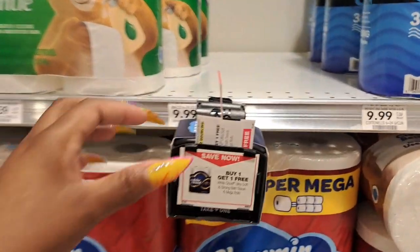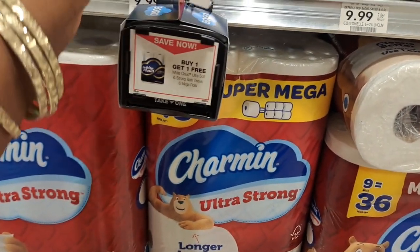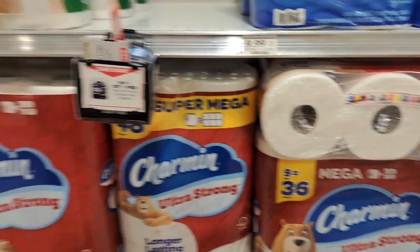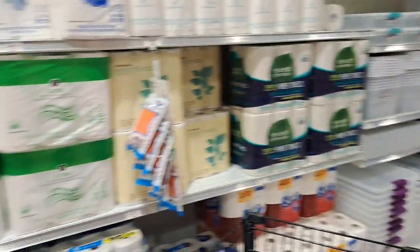Are you in Publix shopping? Don't forget to grab the coupons for extra savings. I remember Publix used to have these all over their stores, the little coupon things.